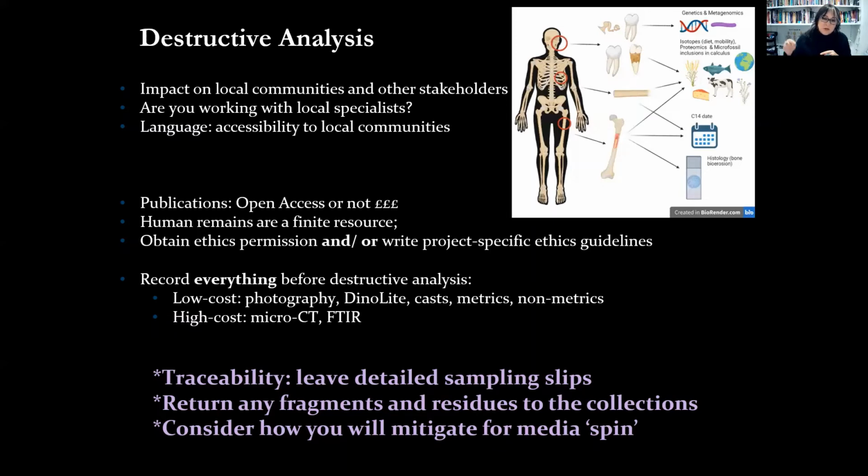And then at the same time, it's the researcher's responsibility to return any fragments and residues to the collections. Now, I ask for everything back. If there's anything left, I want it back, because should I ever have to repatriate that same collection, I will have everything there that I can for the descendant community. Again, this is controversial. And getting permission from descendant communities is really important before allowing any research on some of these collections. But here in Britain, if you're talking about British collections, it's seen as less problematic.